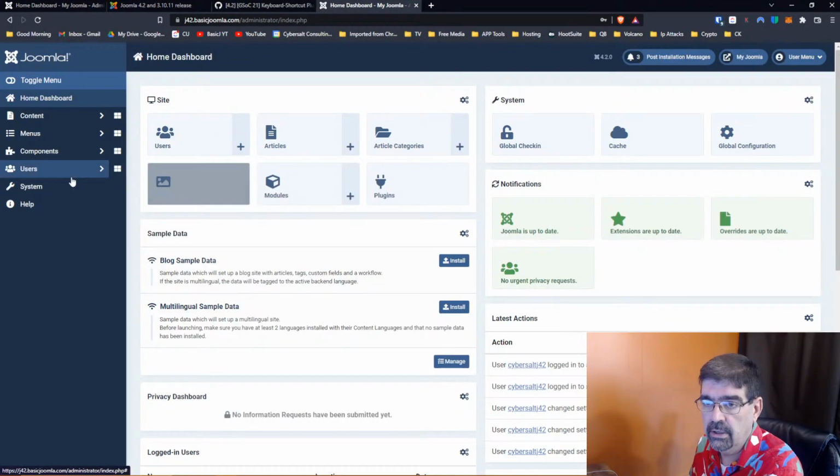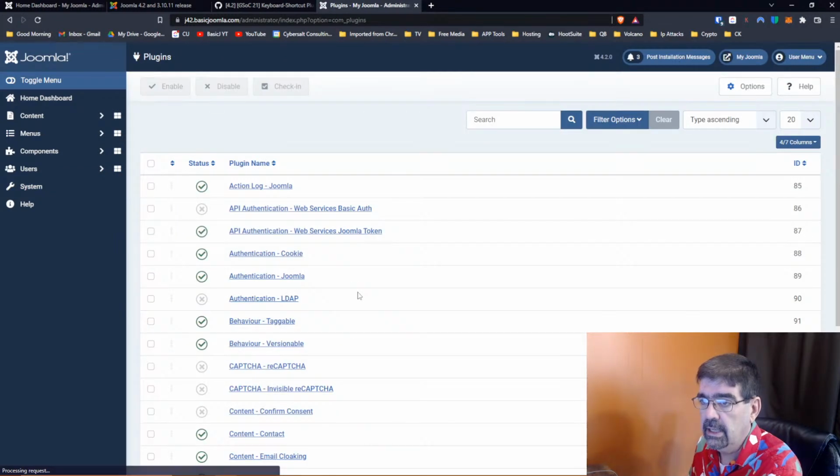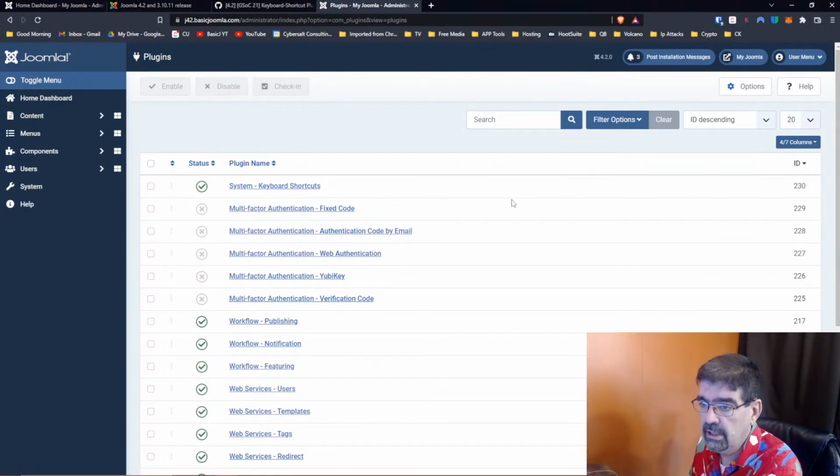That's where we're going here. We're going to go System. We're going to go Plugins. And at the top, we'll sort by the highest number. Oh, here on the left. And you will see right here, system keyboard shortcuts.